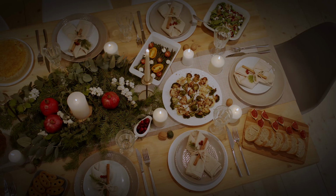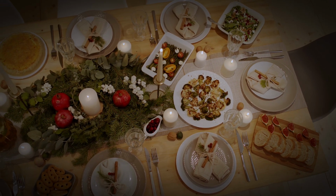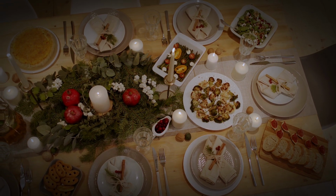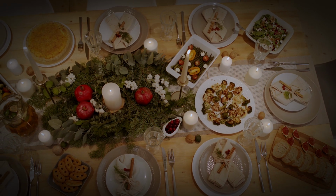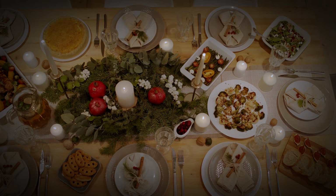To serve, ladle the beef stew into bowls, making sure to include a generous amount of vegetables and broth. Garnish with the chopped fresh parsley. For a complete meal, serve with a side of warm, crusty bread to soak up the rich broth.